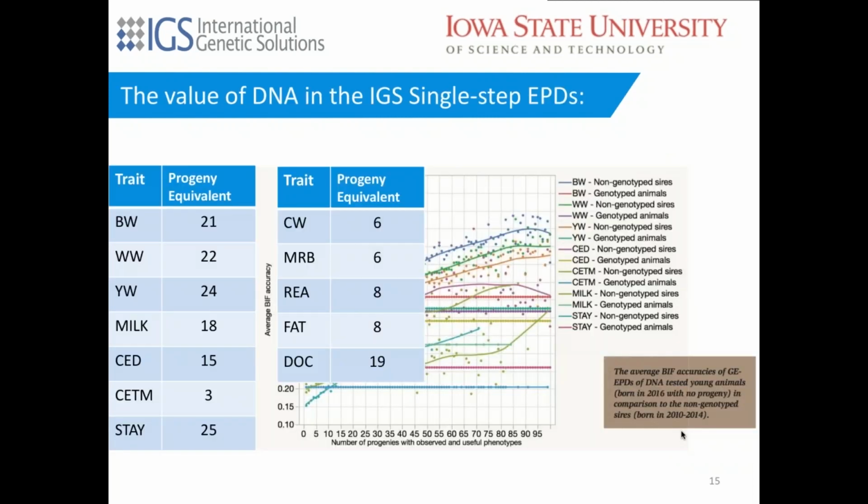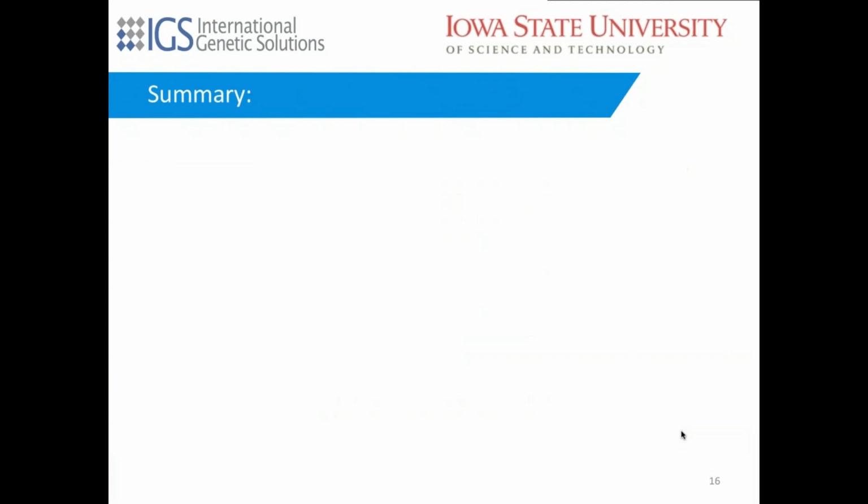And just to also show you a summary of the progeny equivalent on DNA genotyped animals, as you can see, adding DNA information increases the accuracy, and these numbers tell you how many progeny you would need to get similar accuracy versus non-genotyped animals, and this is a really significant improvement in accuracy.